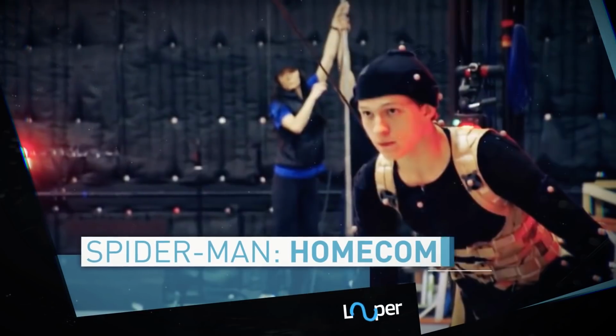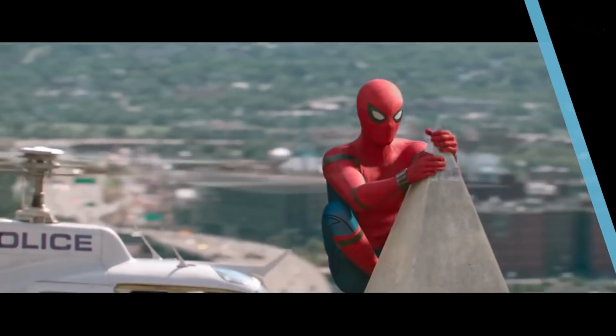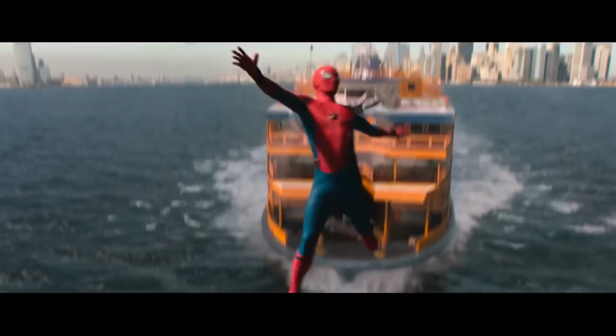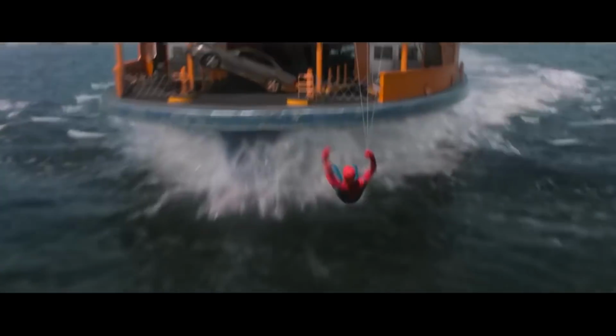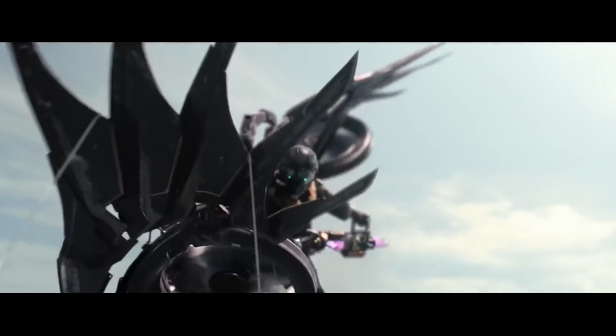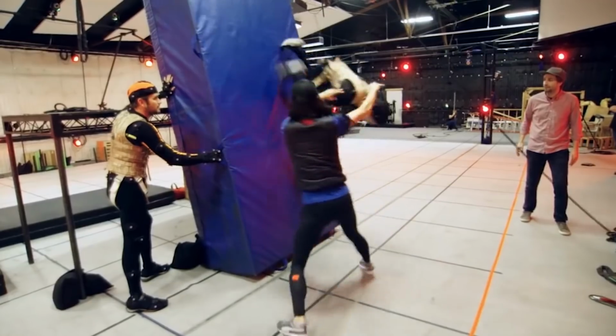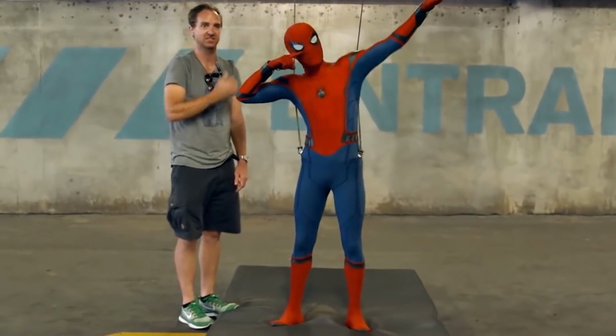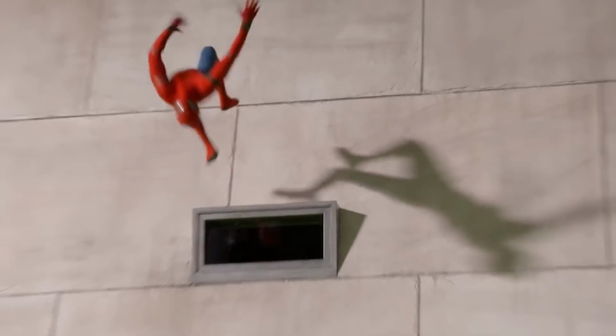Spider-Man: Homecoming. Years of gymnastics training really paid off for Tom Holland on the set of Spider-Man: Homecoming, the character's eagerly anticipated introduction to the Marvel Cinematic Universe. Even with the advances in CGI in recent years, it helps to have an actor who feels comfortable jumping around in tights and doesn't mind hanging around on wires all day long. This was the case with the film's Washington Monument scene.